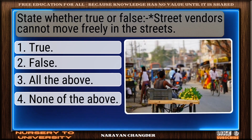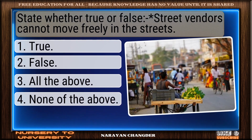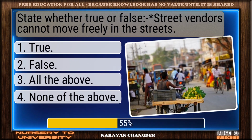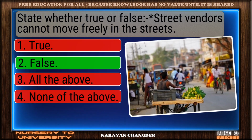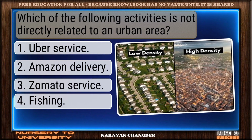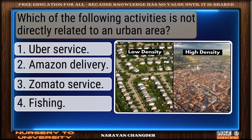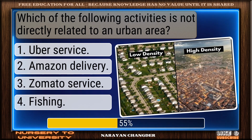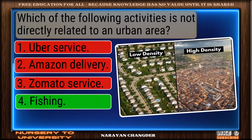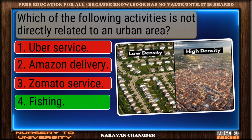State whether true or false. Street vendors cannot move freely in the streets. Clear logic. Your choice false is sound and 100% true. Which of the following activities is not directly related to an urban area? Correct response. Fishing is the most accurate answer.